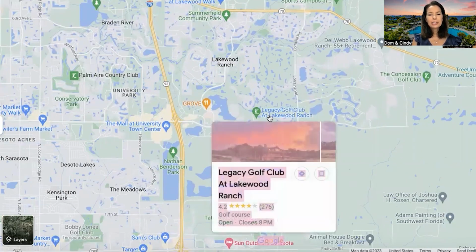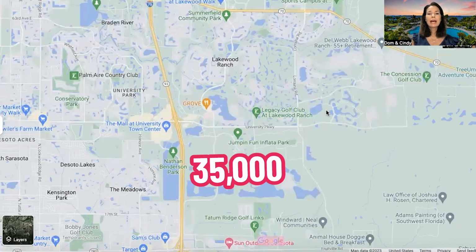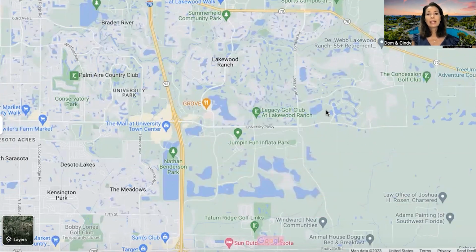My father-in-law actually used to be a starter there at Legacy, and cool fact, my father-in-law was one of the first people in Lakewood Ranch. In the mid 1990s, he bought a house. I think he was like the first 12 people to buy a house in Lakewood Ranch. And now there's over 35,000 residents in Lakewood Ranch. So pretty cool. He was one of the first ones. He foresaw that this was going to be happening. And it's an amazing area. Like I said, there's over 35,000 people that live in Lakewood Ranch alone.